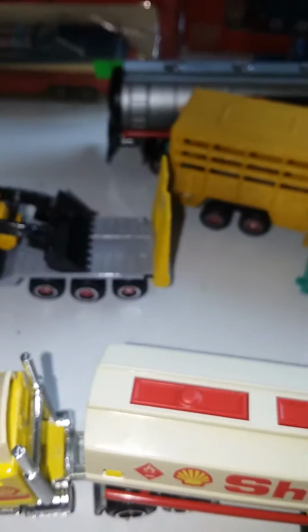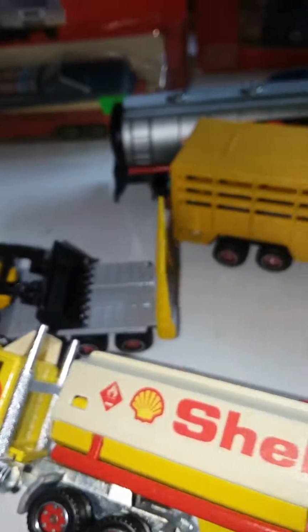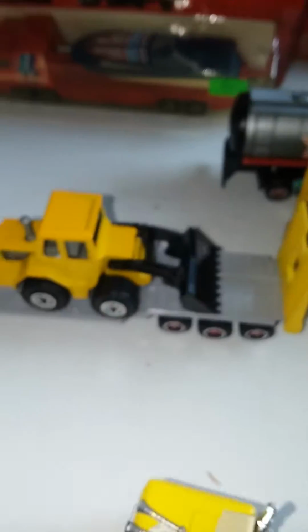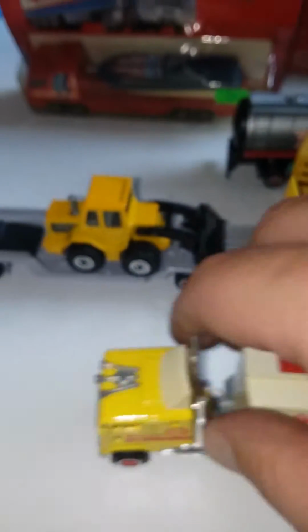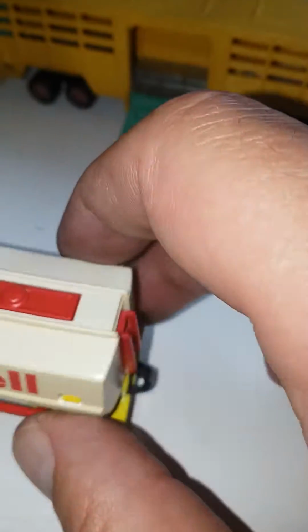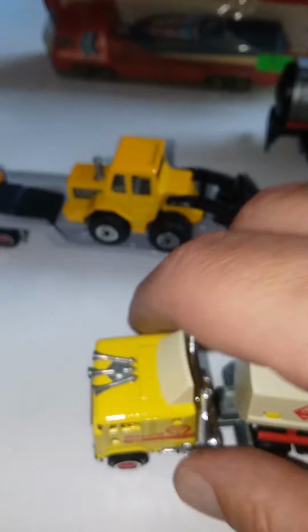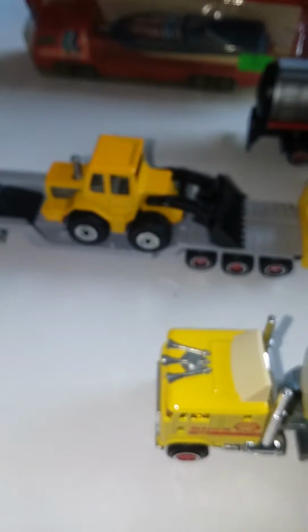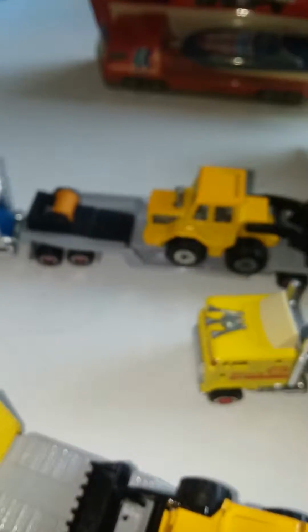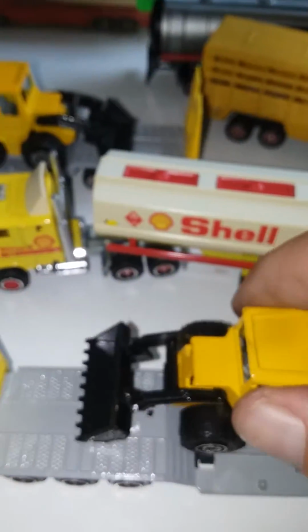They're not reversible. There isn't the hook for the, well, maybe, no, I guess not. That's kind of riveted in there. So you can only hook this up one way, but you could hook up an additional second trailer to the back of this, making it three times as long. But that's pretty neat. And last, almost last, again with the construction vehicle flatbed.